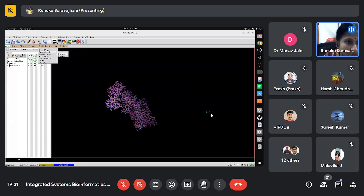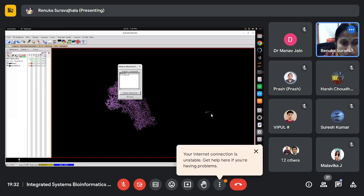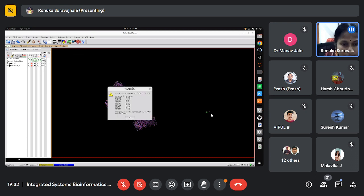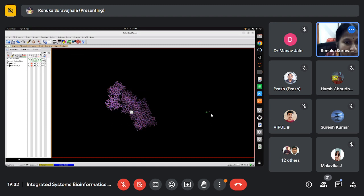But now I'm trying to choose the macromolecule. Macromolecule is nothing but the receptor or the protein molecule. So you have to select the protein molecule. It's already partially charged, so yes, it is charged. Do you want to preserve the charges? Yes, so it's already there, and it is saying that these are the correct charges. Okay, done. So it is processing.